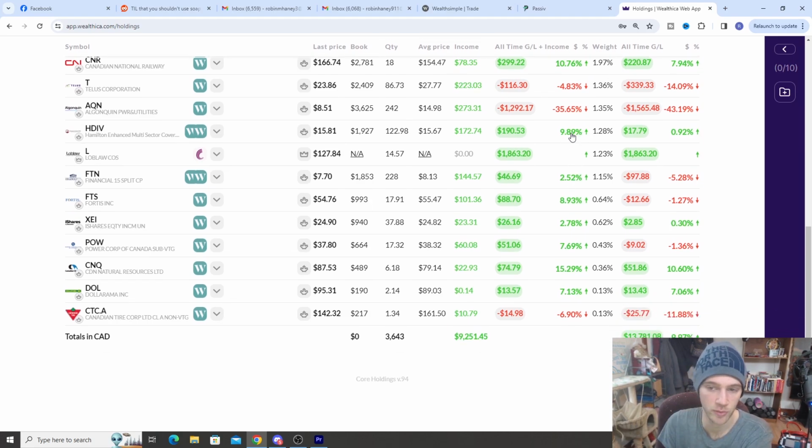And then we have HDIV, which is another covered call ETF that's done pretty well. FTN has done quite well. We've seen a nice little recovery from the split share corp, especially as the financials have gone up. So I've been experimenting with small holdings inside my portfolio of these different covered calls and split share funds. And I'm going to share my thoughts on these in another future video, but they've been doing okay.